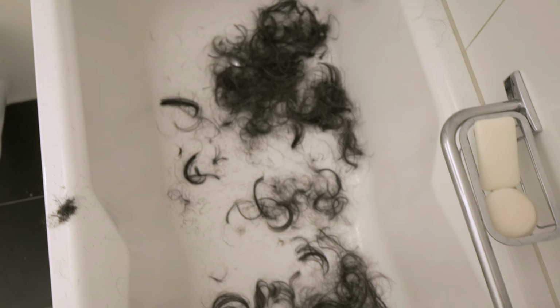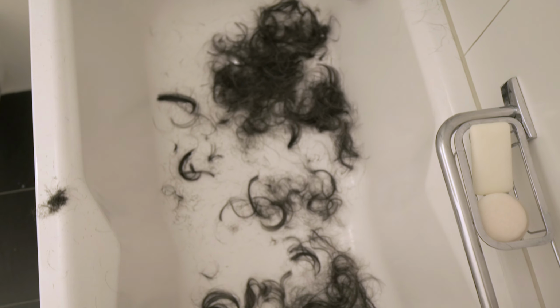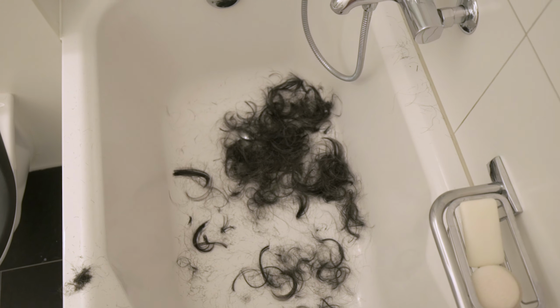And this is how much hair I've cut off. Don't worry, I'm not gonna flush it down the shower. Just thought I'd do it in here so that I don't make a mess all around the bathroom. First, let me take a shower, then you can see it.